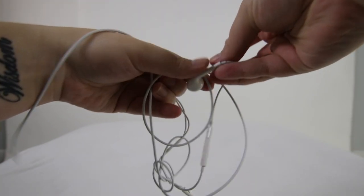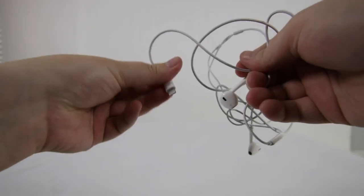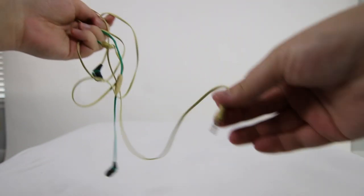Earbuds are a must. These are the not-so-great Apple earbuds that come with your phone, but they're easy to throw in your bag if pretty much all you're going to be doing is listening to music on your phone. But even then, I still prefer the Skullcandy Inked.